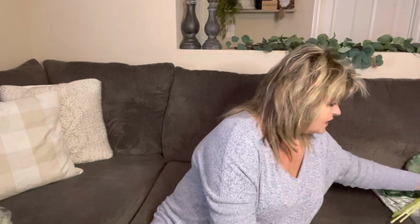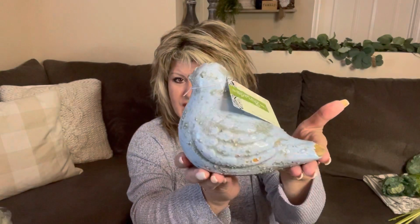Okay, and then lastly, one thing I got, it's not Easter related, but it's spring. And I picked me up another little bird. Look, just look at how gorgeous this little bird is. And I love the blue and the little cheapiness to it. He was in the spring section for $9.99, but I was able to get him for 40% off. But y'all, just look how beautiful that little bird is.